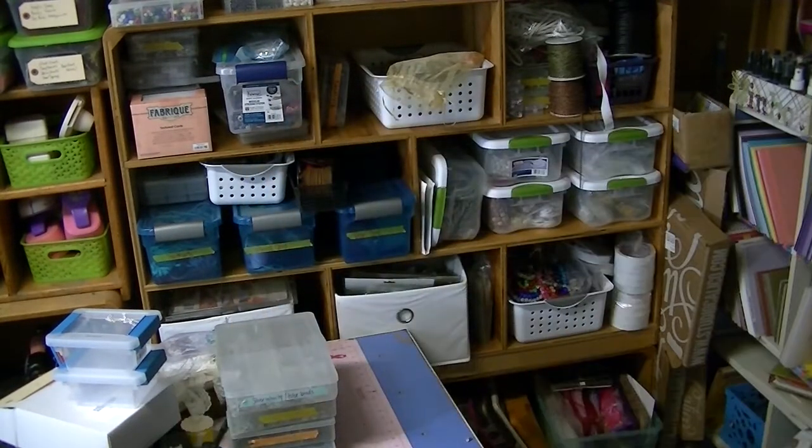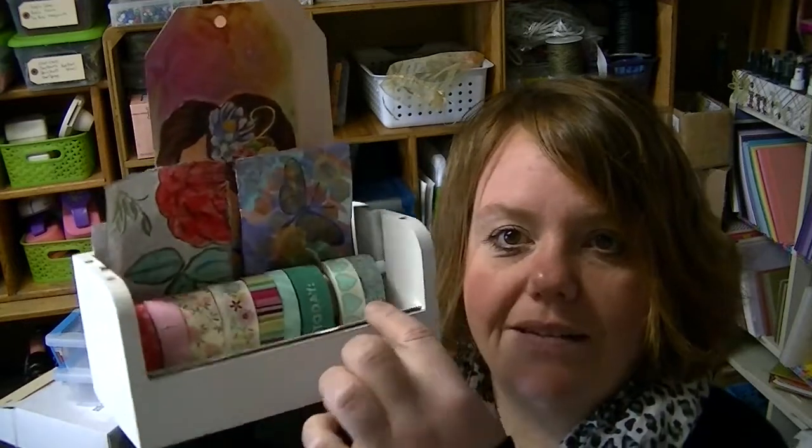Worst storage idea you've ever implemented. I think on the same token, Michaels also sells washi tape holders. They look like this. Here, let me show you. The idea behind them is great because you put them on there and you roll it out and it's got the little serrated edge to cut them with and everything like that.